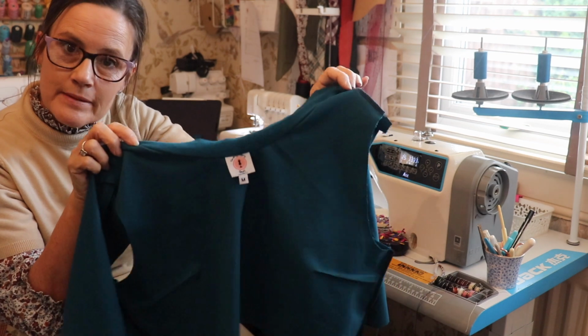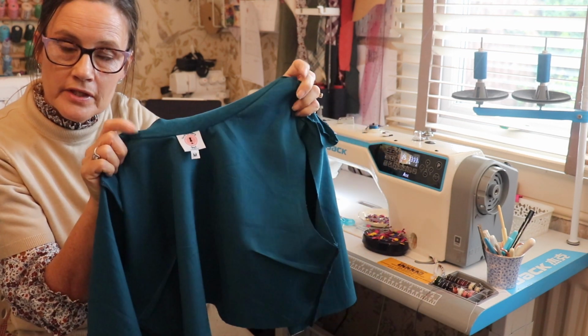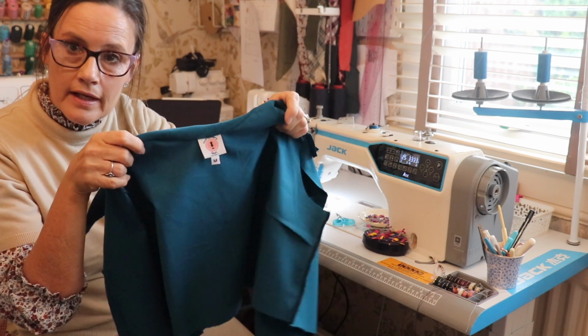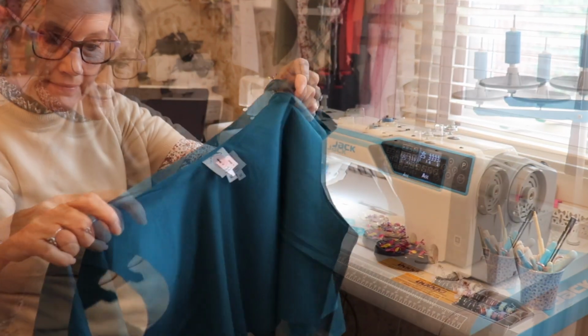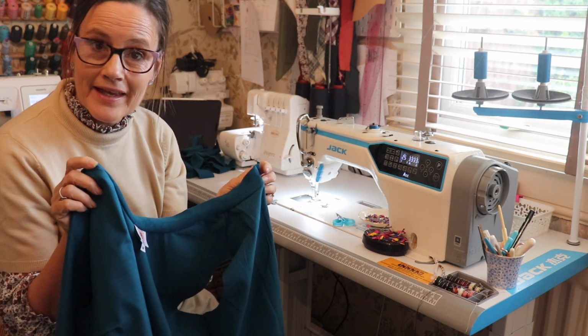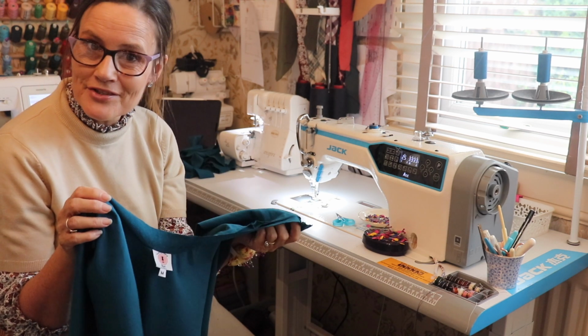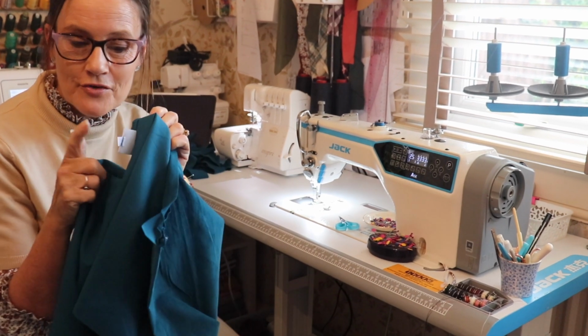Added the label in too, and this is size medium, so just put the size in too, and then when it goes up on the rail I know immediately what the size is, because before I didn't do that, and then I could never remember which size was which, and I used to have to get my tape measure out and measure them. So now I put the size in straight away.